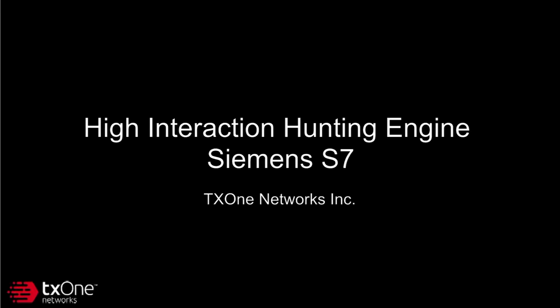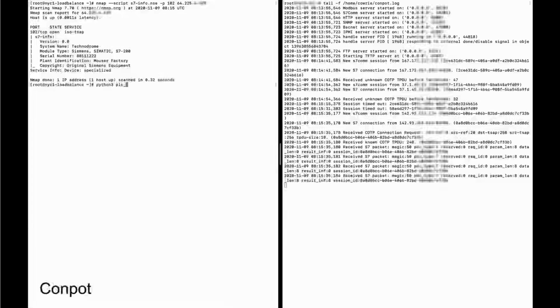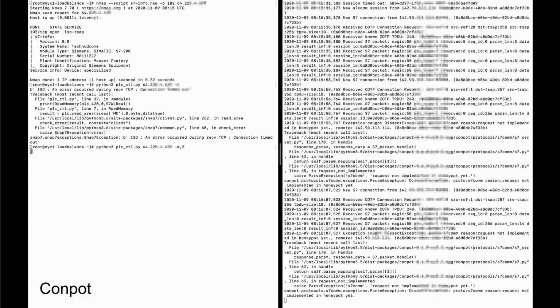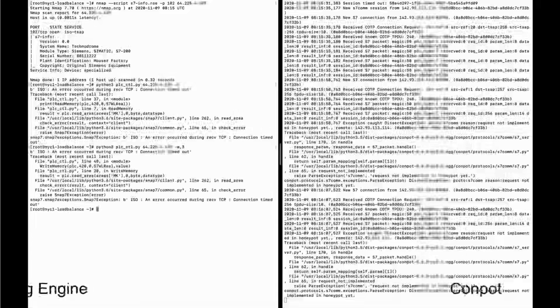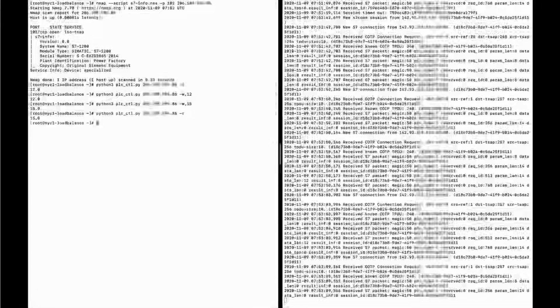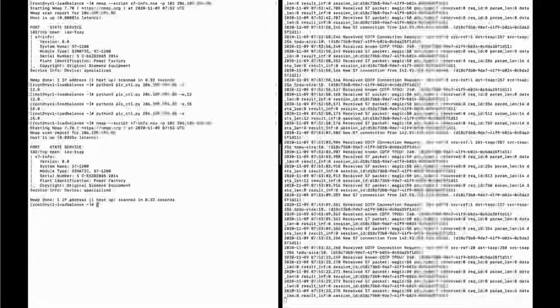And here we will take S7 as a sample. The first one was Conpot, but it does not meet our needs. Conpot can respond to the scan from Nmap, but cannot conduct deep interactions. So if you read or write, it will fail. But the example we provide here is a highly interactive hunting engine that meets some of our needs. So you can use Nmap and you can use read or write commands with Siemens S7. This will help us to hunt something by attackers. So you can use Nmap scan many times and you will recognize it's like a real Siemens S7 PLC.